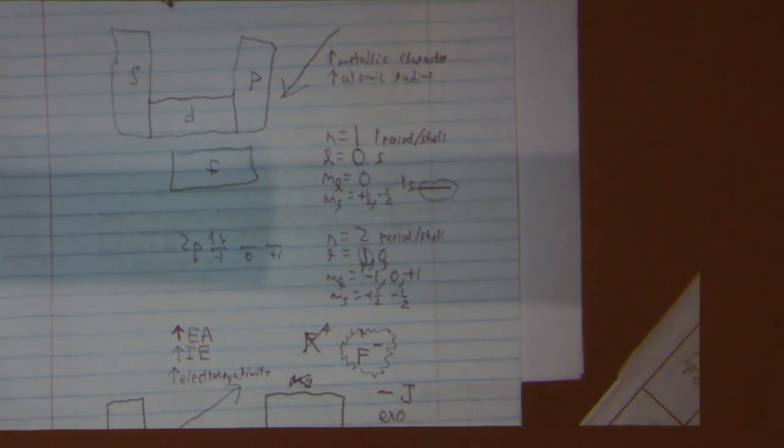Is anybody confused about magnetic quantum numbers and things like that? They're really just instructions. That's about it. So let's keep going over questions.